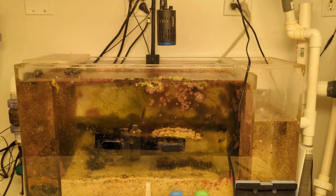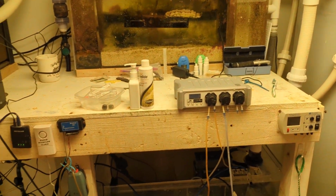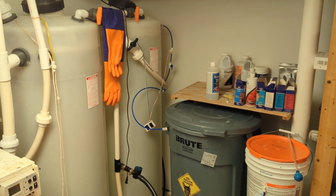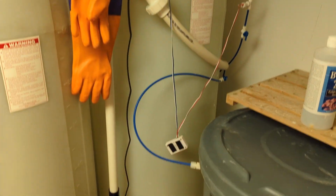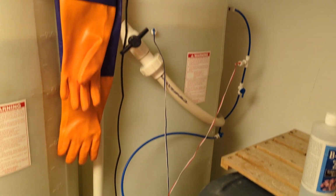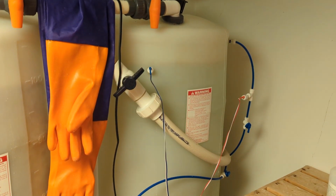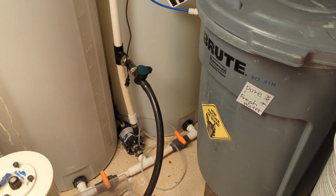What else do I have to say? This is my refugium. Oh, another thing is, after I come back, I will do a 20% water change. This is the reservoir for water change I already prepared. So when I come back, I will do the quick water change.